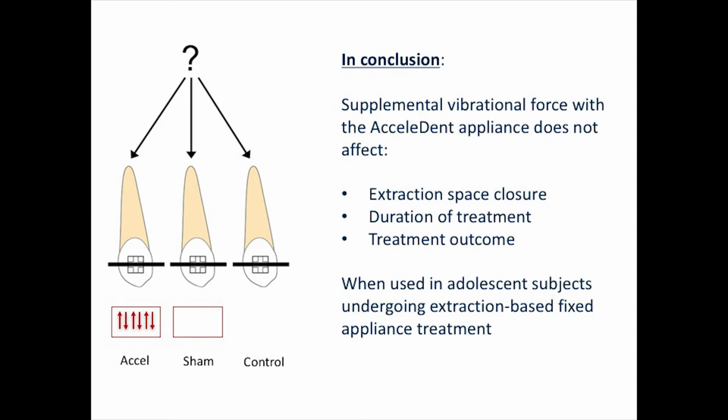No prospective clinical study is perfect, and this is no exception. In particular, we didn't have definitive compliance data relating to device use, and the dropout rate at the end of the study was quite high. However, this was a long-term clinical trial following subjects at the end of treatment, and they were monitored closely for ongoing compliance throughout this time. Despite these limitations, this investigation currently represents the highest quality clinical evidence related to the use of supplemental vibrational force in orthodontic treatment.